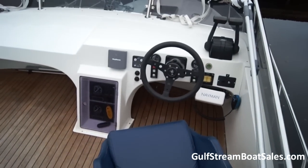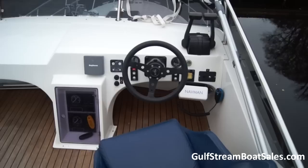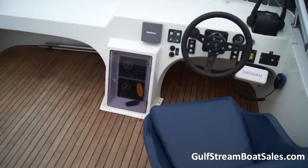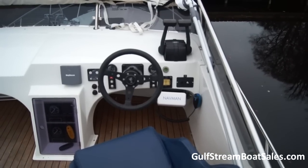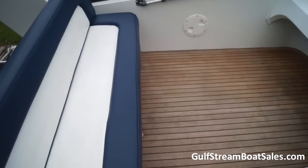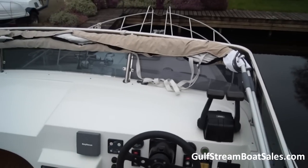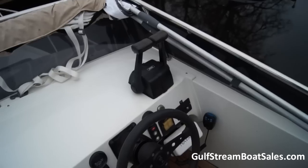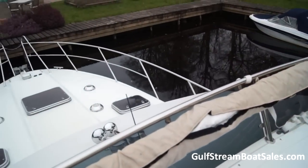The flybridge has a single helm seat on the starboard side with all the gauges that you're going to need up here. You've got controls for the bow thruster, we've got speed and depth log, engine instruments, and trim tab controls, as well as a secondary VHF radio. And as you can see, it's a nice large flybridge area. Got a forward rake screen. We've also got a bimini top up here that you can put up on some of your days. The helm position there is very good, it's comfortable. You get a really commanding view all around the boat.